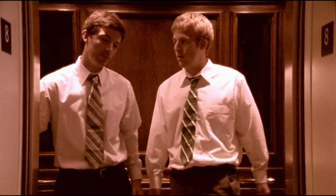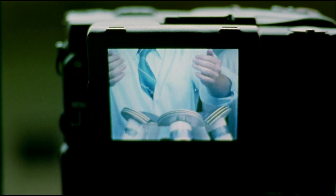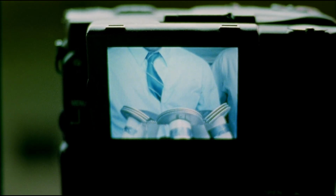It follows two engineers, Aaron and Abe, who inadvertently invent a time machine while working on a device intended to reduce an object's weight through electromagnetism.